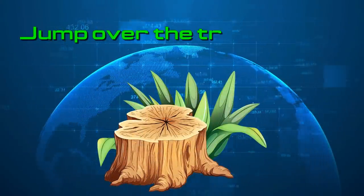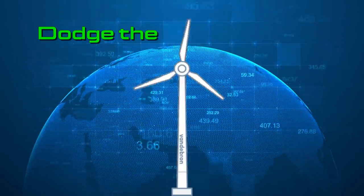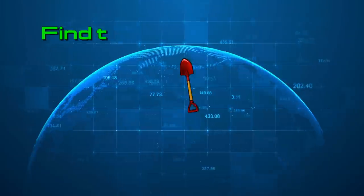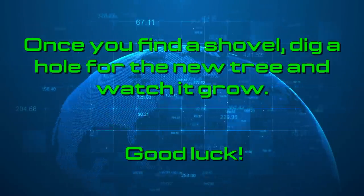Jump over the tree stumps that need to be restored. Duck under the sun, a natural resource that will help our trees grow. Dodge the wind turbines, a clean renewable source of energy. Wipe away the oil that spills onto the screen. Find the shovels to plant more trees and keep our earth green. Once you find a shovel, dig a hole for the new tree and watch it grow. Good luck.